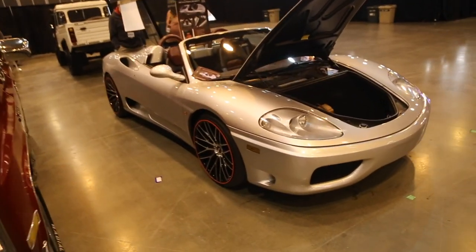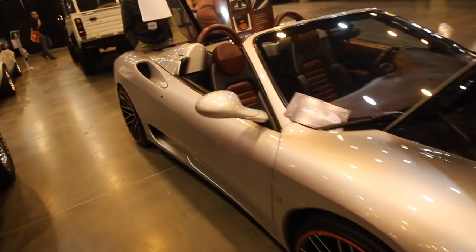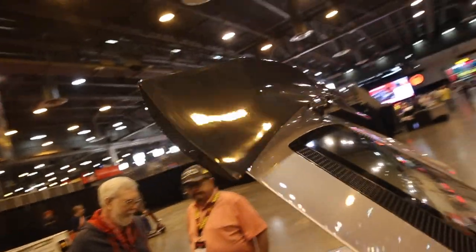I am not feeling the rims on this 360 right here. It was once a very nice spec car, the silver on the burgundy. And then, carbon fiber wing. Amazing.